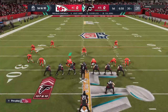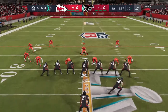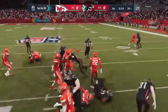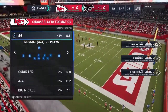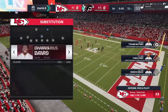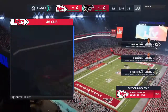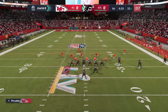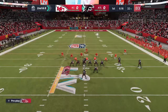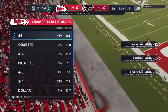So 1st and 10 now from the 30. Now the first carry here for Todd Gurley. And he'll slip his way up across the 30 to the 32. Only a couple for him there on the game's first play, and it's 2nd down. Up 2nd and 8 at the 32-yard line. They run. It's Gurley. And takes this one across the 35 to the 36. A gain of about 4.